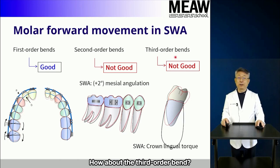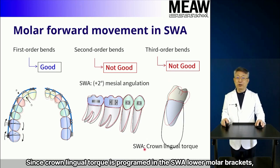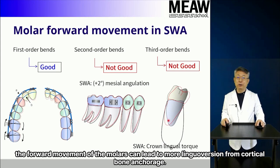How about the third-order bend? Since crown lingual torque is programmed in the SWA lower molar brackets, the forward movement of the molars can lead to more lingoversion from cortical bone anchorage.